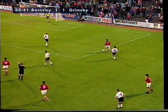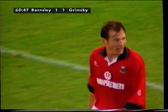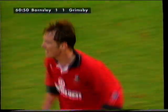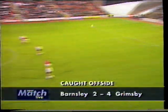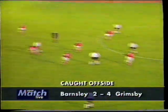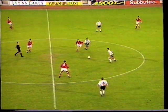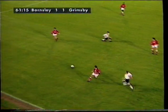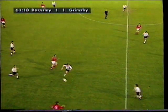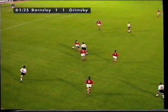And here's a good ball as well to get O'Connell in. Now he's offside. Barnsley have been caught offside twice to Grimsby's 4 times, so that's not a bad tally for this match. And Bryson is in possession. And Donker. Well pursued by Eden. Donker can't get away from Anderson.